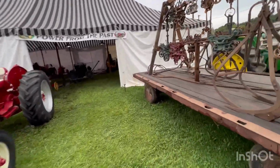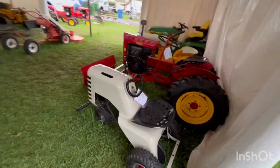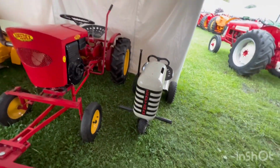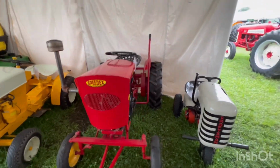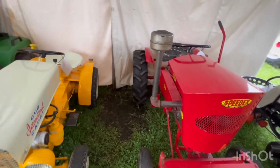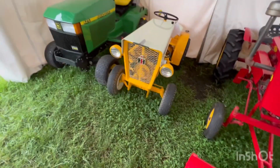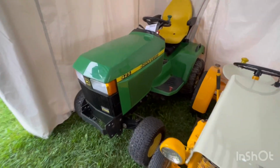And into the Power from the Past barn. We got garden tractors. Craftsman, I never knew they made garden tractors. A Speed X. Dad's grandpa had one of these. Little plow for it. The original Cub Cadet. Love these little things. I think they're neat.